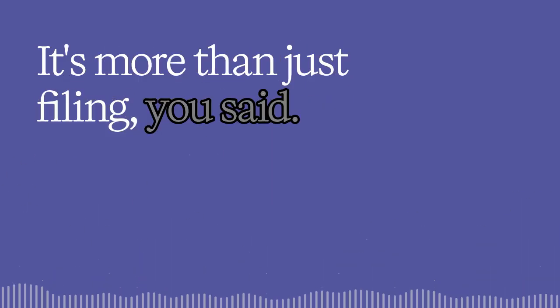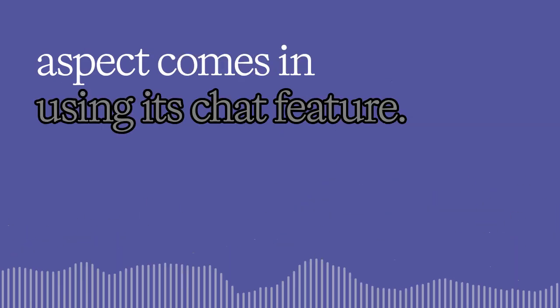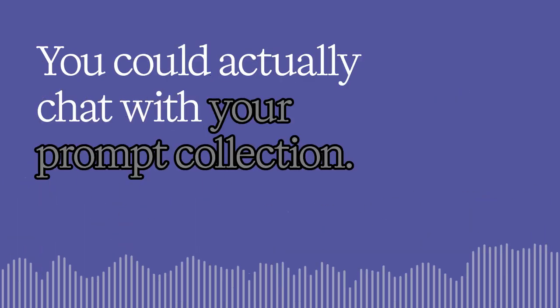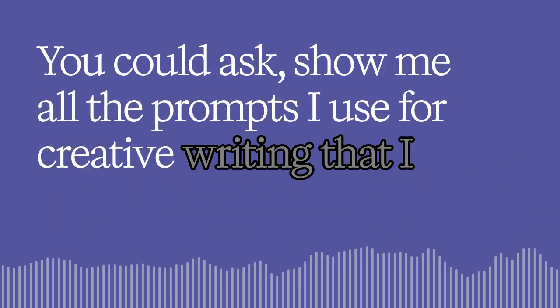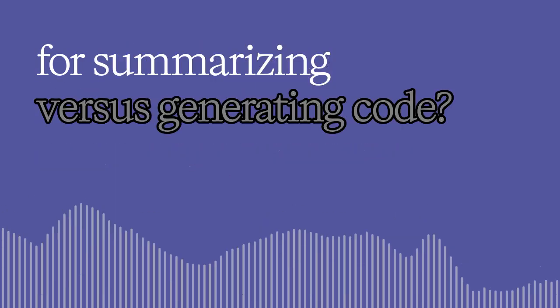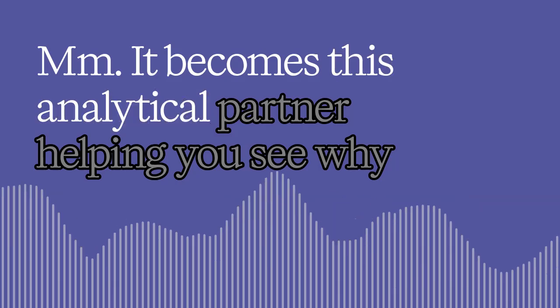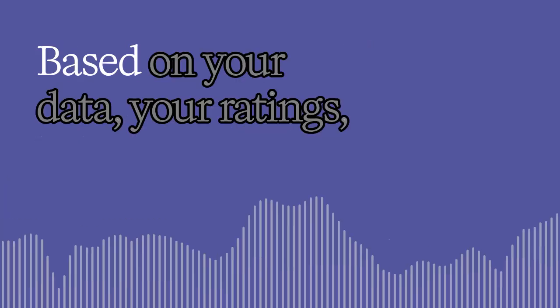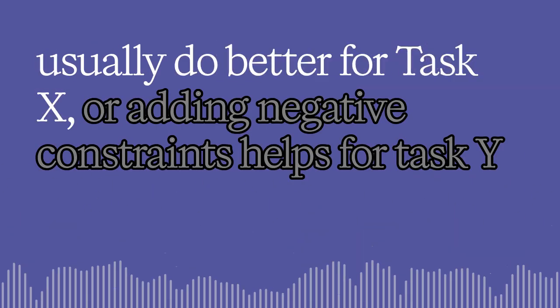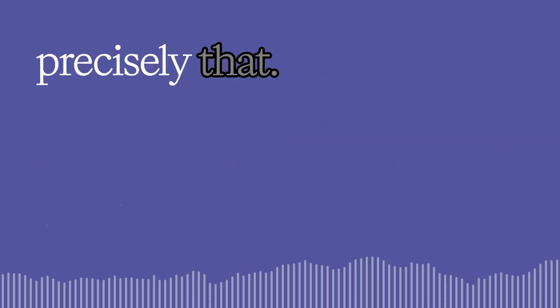So that helps organize things, definitely. But how does that turn into the super database idea? It's more than just filing, you said. Oh, much more. That's where the analytical engine aspect comes in, using its chat feature. Because NotebookLM understands the content of your sources, including all that metadata you embedded, you can actually chat with your prompt collection. Really? Like, ask it questions about my own prompts? Yes. You could ask, show me all the prompts I used for creative writing that I rated 4 stars or higher when using Claude. Or, what are the differences in structure between my prompts for summarizing versus generating code? It becomes this analytical partner, helping you see why some prompts might be working better based on your data, your ratings. So it could spot trends, like maybe prompts that start with a certain phrase usually do better for task X, or adding negative constraints helps for task Y. Precisely that. It helps you validate what's actually working based on the results you recorded in that metadata.